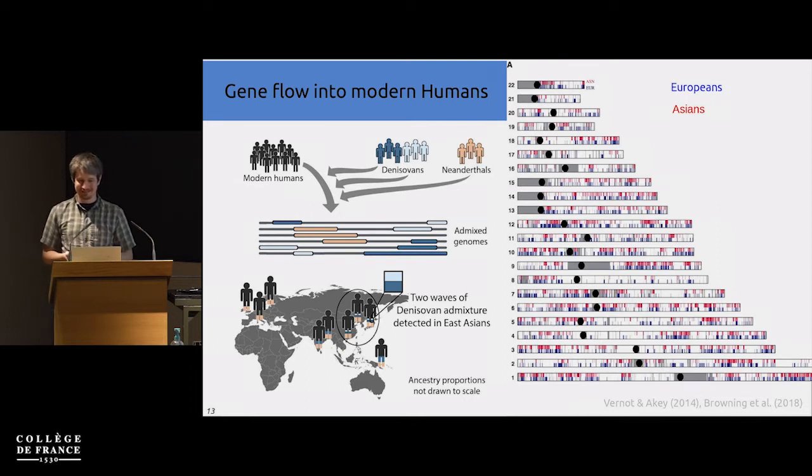In comparison, the Neanderthal ancestry is somewhat simpler, in that most people outside Africa have quite similar amounts of Neanderthal ancestry that's distributed all over the genome. People in Africa also have some Neanderthal ancestry, but that's mostly due, we think, to later gene flow between Europeans and Africans. And so when I started this project, it was very simple.